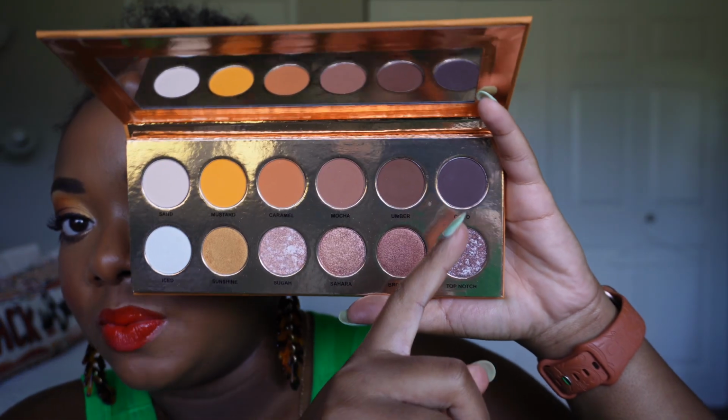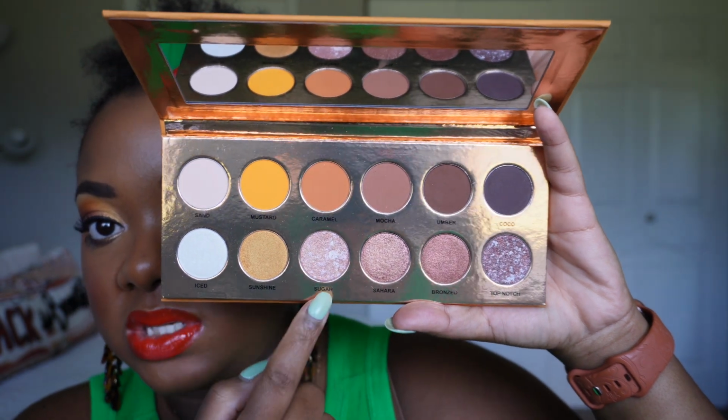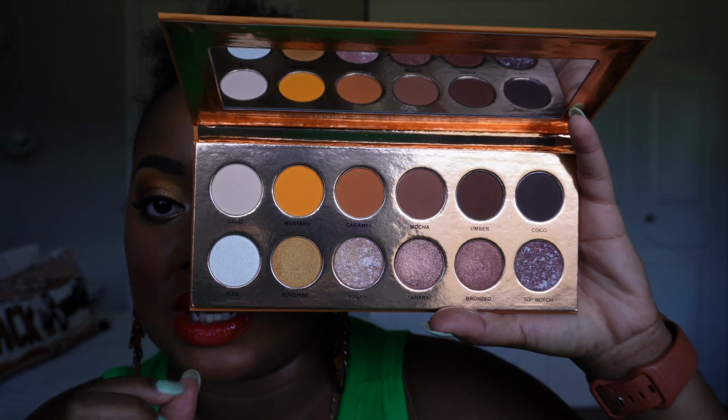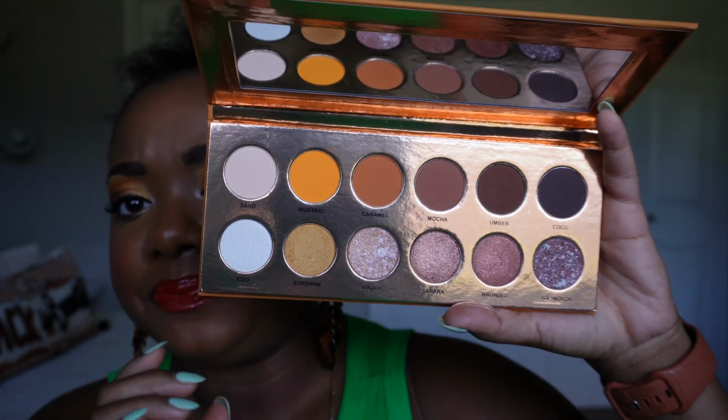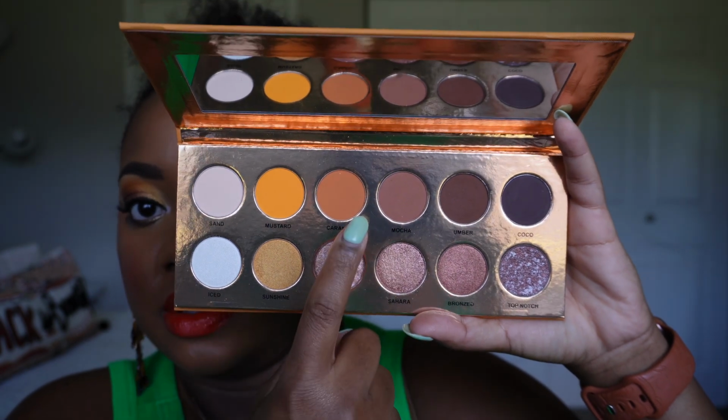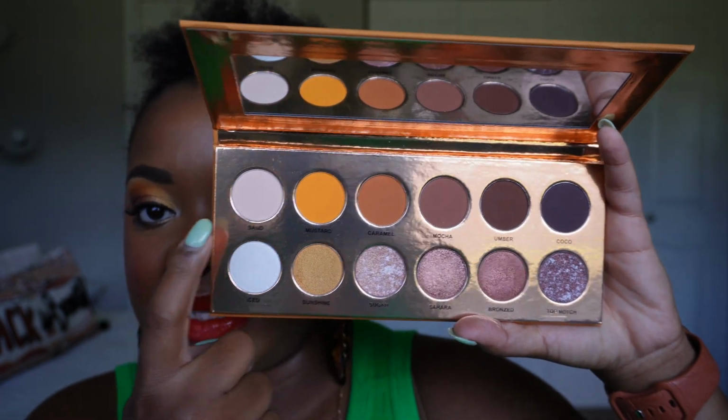So let's talk about the Swarthy palette. Just for context and a little bit of extra information, for my waterline, I did go back in with this dark shade, and then I went in to the inner part with this shade, and I used this one as my inner corner highlight. So I have used every single shade in this palette with the exception of this shimmer, this matte, and this matte. And that's it. So I think I did a good job at trying as much shimmers and mattes as possible. Here's my first impressions thoughts.